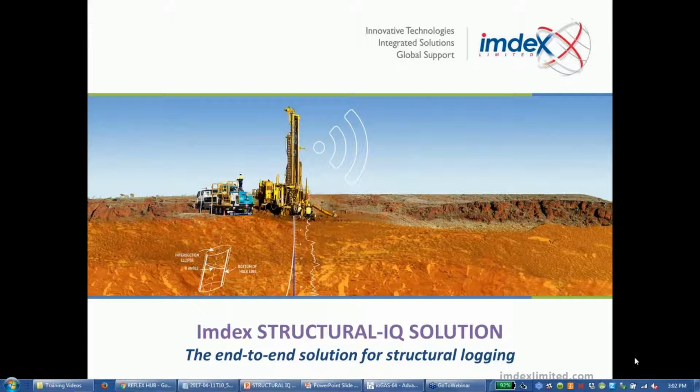So as I said, we're here today to talk about the IMDEX Structural IQ solution. One of the things that you might notice through the course of my presentation is that my language might swap between IMDEX and REFLEX. IMDEX is our parent company. Our two brands are REFLEX and AMC, and the components of this solution are actually a mix of REFLEX and AMC products, thus us calling it an IMDEX solution.